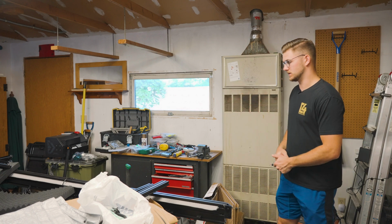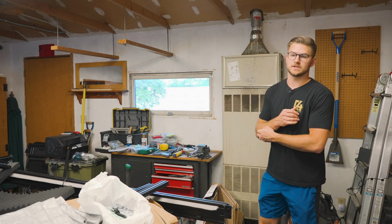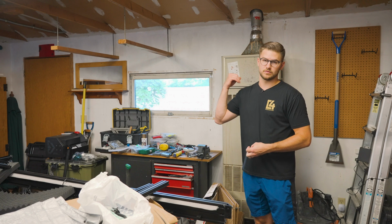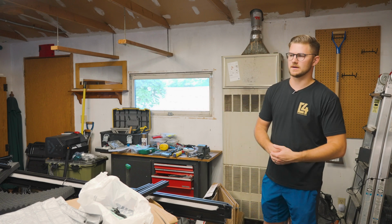One of the awesome things is there's actually gas run to the shop. We've got this old heater here, and all the walls are insulated. Once I replace this heater, we could heat this shop and use it in the winter. Right now, this really old heater doesn't work, so unfortunately, no heat at the moment, but that's okay. We don't need heat in the summer here in Minnesota. It still gets plenty hot.